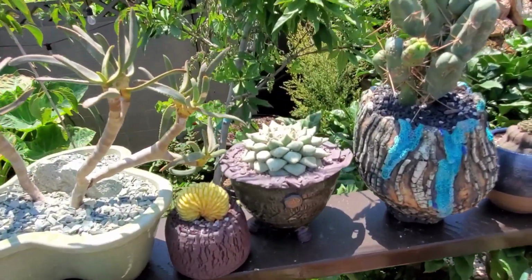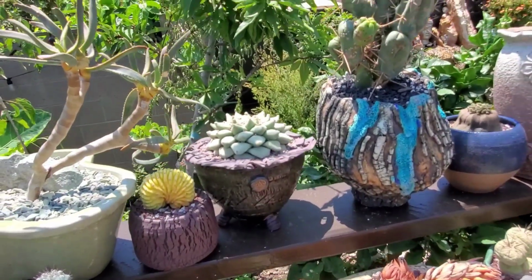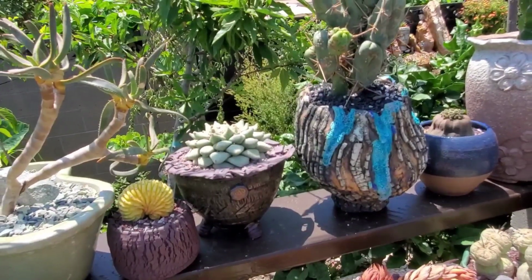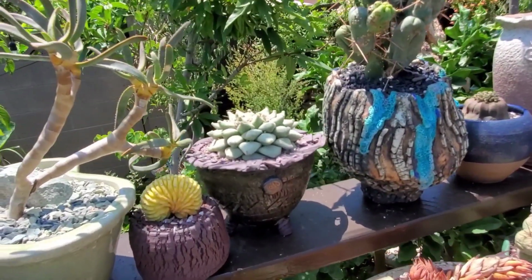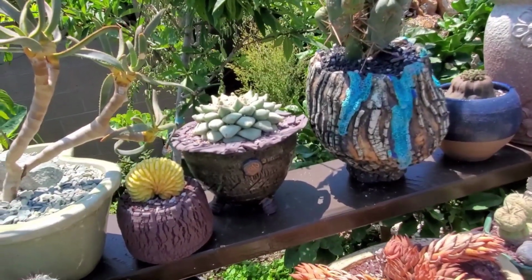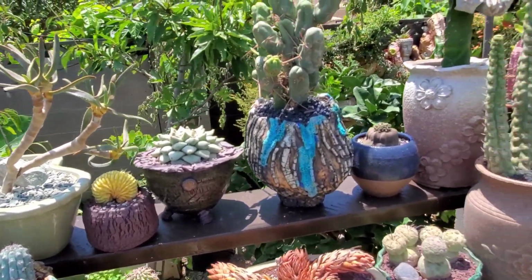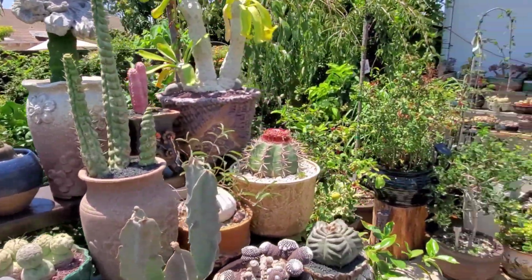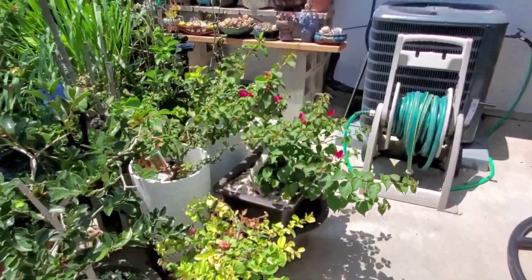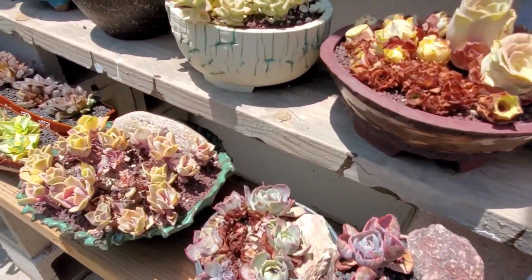Beautiful Aporocactus. So you could tell if this is not taken from habitat, because it's so pretty. Not that the naturally grown ones aren't pretty, but it's just so plump and perfect, and it doesn't have any scarring. And that's how you can tell. As far as I know, I'm still learning, but doing my best.